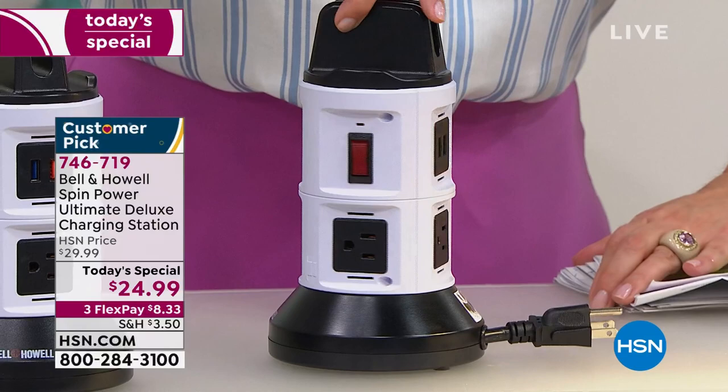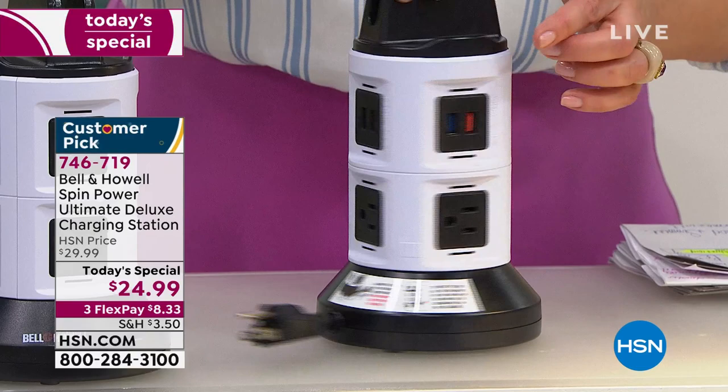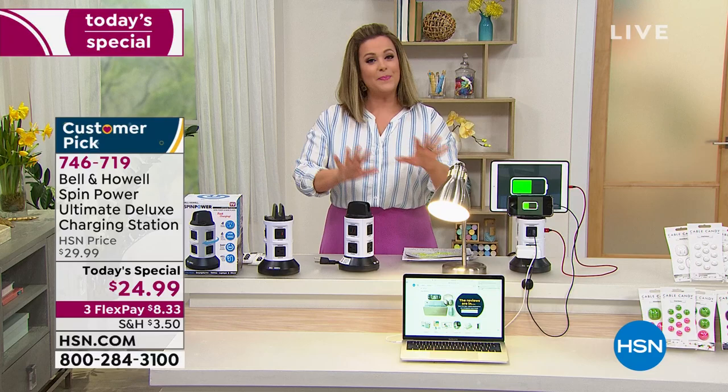So as you can see, you're gonna have 4 of those standard wall outlets, those AC ports, and then you're also going to have 6 of your USB ports, by the way, upgraded to also have that fast charging as well. You've got this nifty little shelf on top where you could put 2 phones, you can place a tablet in there. So not only maximizing outlets in your home, but then also clearing up a little bit of that counter clutter.